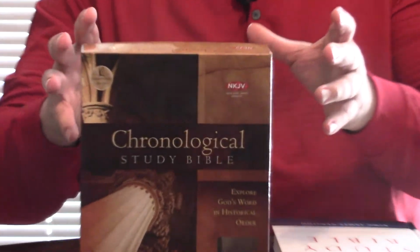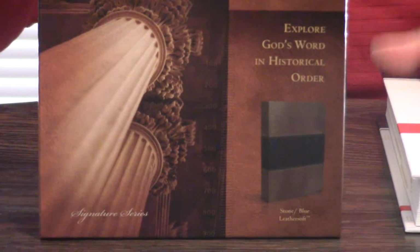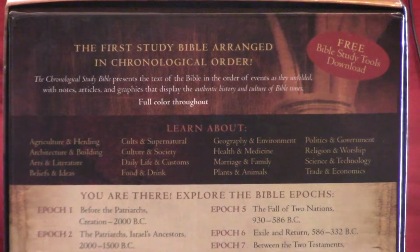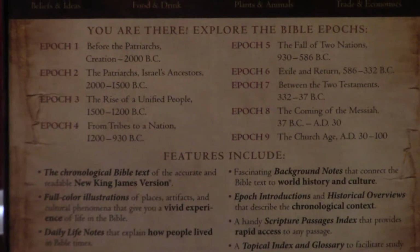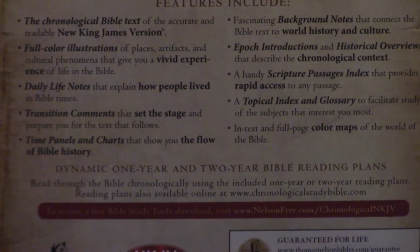I did want to show you the care that they took in making this box and everything. To me, it's just gorgeous. Let me just show you the back here too. The Reese is a little better size, a little thinner. Because I'm conservative, because of my studies, I personally have seen the Usher is more correct. I'd probably still stick with the Reese Chronological Study Bible, but this has a ton of information to commend itself, and you're not going to go wrong with either one.